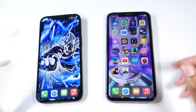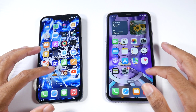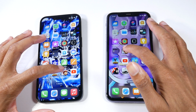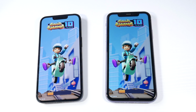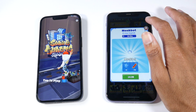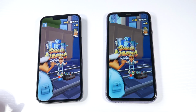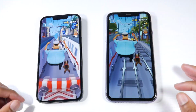So basically, if we get into just a little basic app test here, both phones feel pretty similar in terms of performance. We'll go ahead and launch Subway Surf again. They both actually feel more similar than I would think here. And the iPhone 11 beats the 14 somehow. You can see both are super smooth in terms of performance.